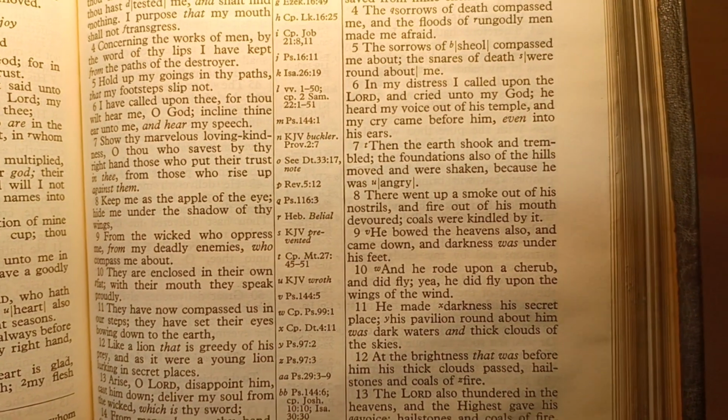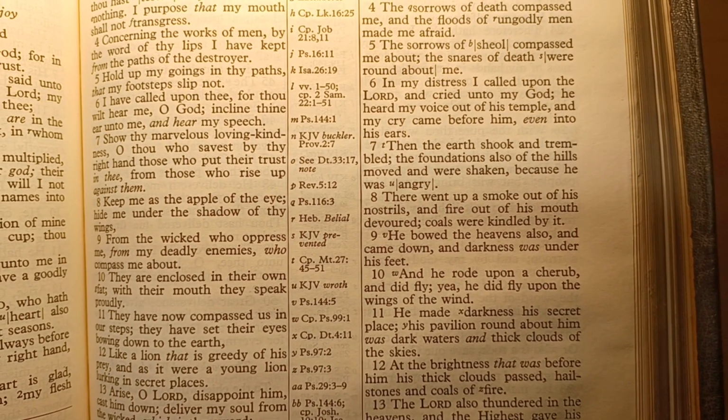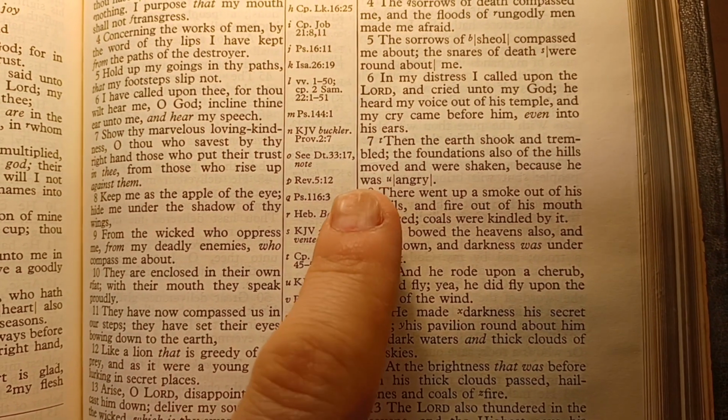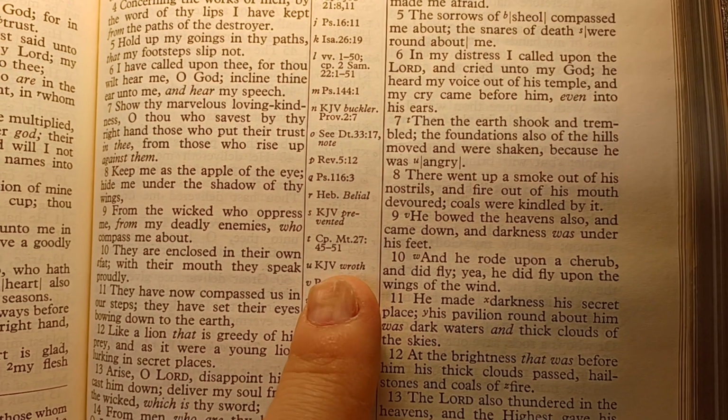Here is Psalm 18:7. This is actually what I was trying to find when I encountered Job 18:7, but it worked out. In Psalm 18:7, we see, because he was angry. In the King James Version, it's wroth, not angry, right there.